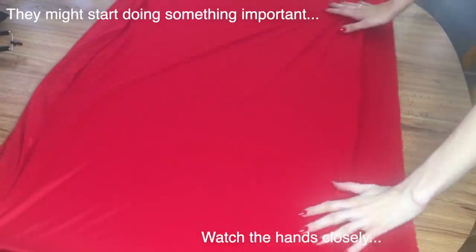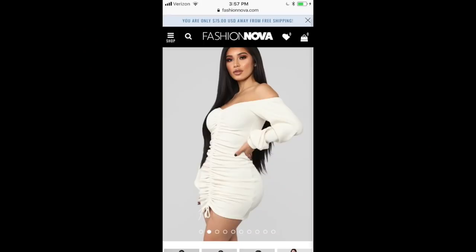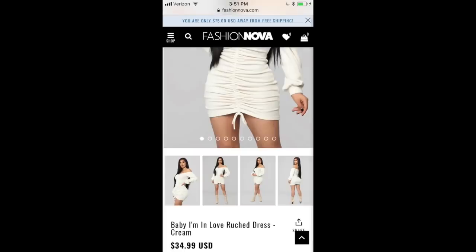From Joann's, I got a little over 2 yards of this red two-way stretch jersey knit. I know what you're really dying to know is how much I paid for this. Well, after my 50% off coupon, it ended up being about $8, which is a lot for me to pay for fabric, but taking into account how much this little garment sold for on fashionnova.com, I feel a bit more justified.